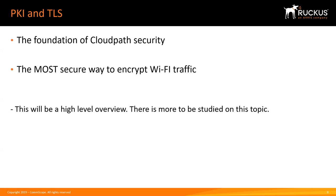So a PKI is a public key infrastructure. Really, all that is, you can think of it as certificate management. That's all it is, right? You'll have your root, your intermediate, and then any certificates it's going to hand out to devices, users, etc. TLS, or transport layer security, uses the certificates from a PKI. So all of your data is in this encrypted tunnel. So it is indeed the most secure way to encrypt Wi-Fi at the moment. Really, it's one of the strongest forms of encryption you can have. SSH isn't necessarily certificates, but it does go with that public key, private key type encryption scheme.